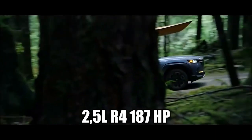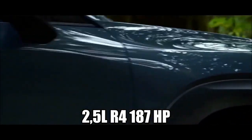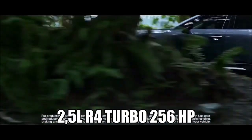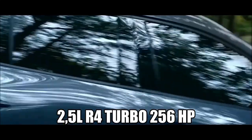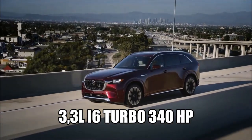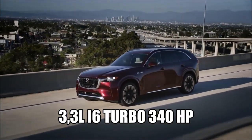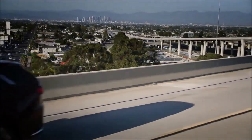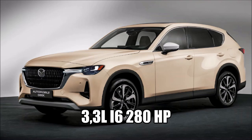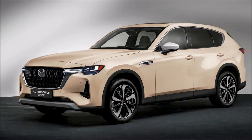And also another petrol engine. The CR-V and RAV4 competitor Mazda CX-50 uses a 2.5-liter 4-cylinder, in its naturally aspirated version with 187 horsepower, and also its turbocharged option with 256 horsepower. The large SUV CX-90 uses a 3.3-liter inline-six turbo with 340 horsepower. So we might say CX-70 could fit between both of them and get a 3.3-liter naturally aspirated inline-six with 280 horsepower.